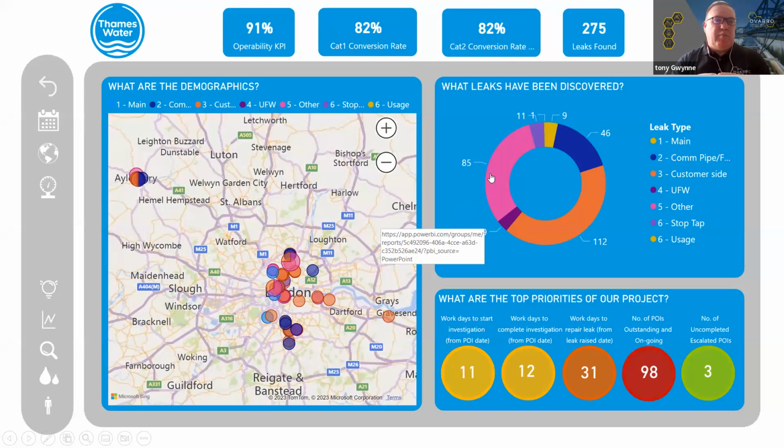The technology: we've looked at the DMAs that they've given us. They've given us 110 DMAs. So you can see from 3,000 hydrophone loggers, we're covering quite a lot of DMAs in London, and very central as well. Hydrophones are working in quite a busy, noisy area of London, and we're picking up quite a lot of leaks. We started this project in January. The first 1,500 loggers are working fine and are in, and the next batch are being installed at the moment.